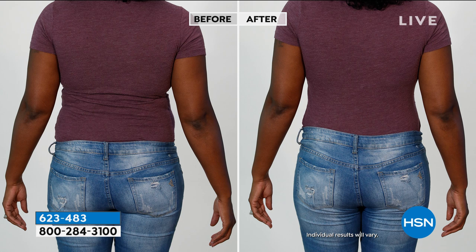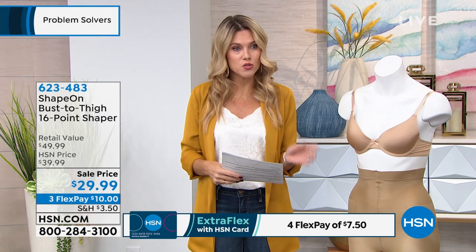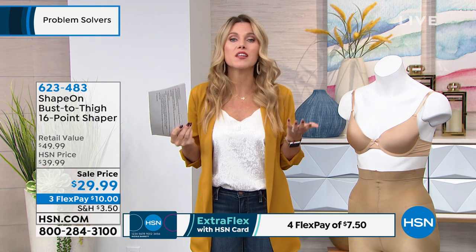So this 16-point shapewear is really designed for the areas from underneath the bust line through the thighs. And for most of us ladies, that's all of us. Those are the areas that we have the problem areas. We have it for you today in two color choices, so it's really easy to make your selection. You can either choose the nude, which is kind of like a must-have, or the black, or maybe you get both, because today it is on sale for you, so we're super excited to have it, and it's on 3 interest-free credit card payments, and shapewear is just something that all of us need.